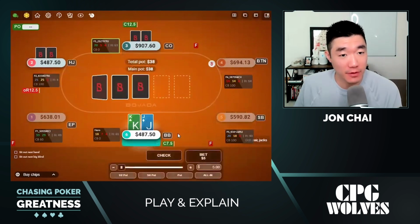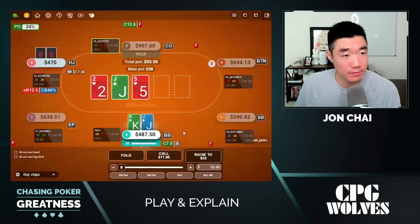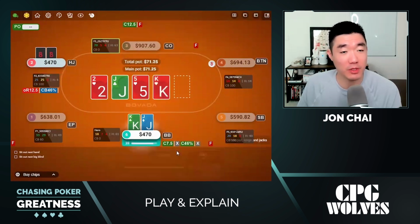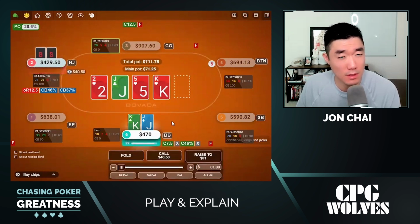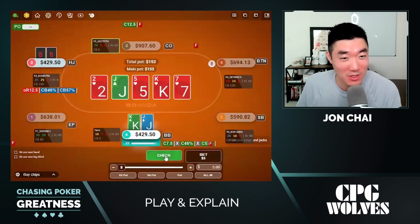Hijack open, fish flat the cutoff. Gonna complete big blind with king jack. Or I guess defend the big blind with king jack. Hijack comes out with about half pot. Interesting turn where we improve, but don't think I improve enough to check raise. Another kind of interesting size, I guess, 60% pot. Obviously not folding. I think we can still potentially beat some value.